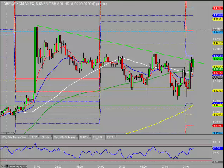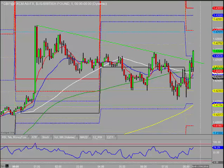So, see if it works this time, if it pushes on. Okay, just taking a long here. So in the market long, 12 pip stop on this. Let's see where we go. Looking, as I say, towards the R2 area here.